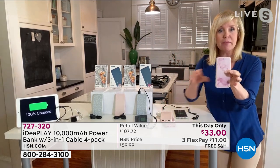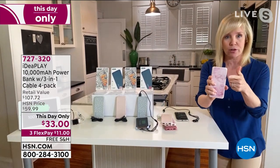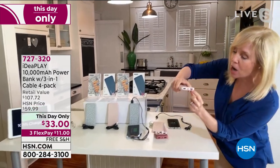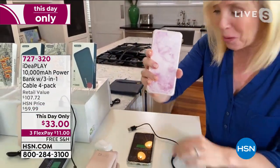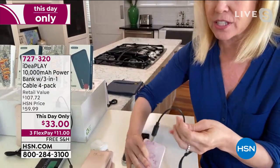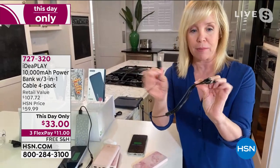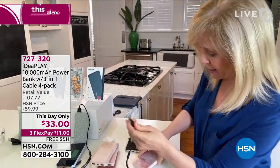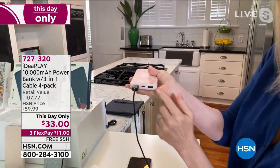So it's a 10,000 milliamp power bank. That means it'll charge your phone three times before you have to charge the charger. On the top right here, there's two USB ports. Even at this low price, Guy, it's coming with this universal cable. You can either use your own if you've got your favorite cable, or this one right here. Watch this. You plug it in like this to your two USBs.